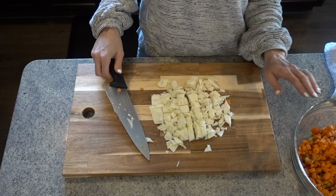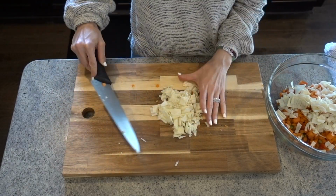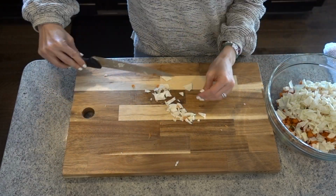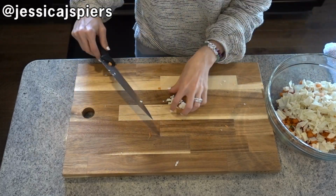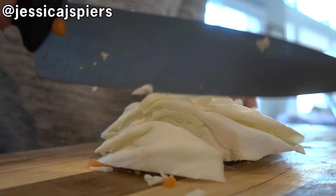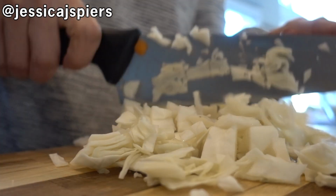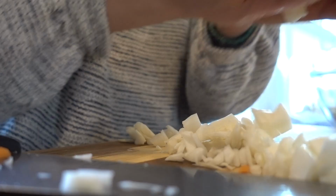So when I mentioned earlier on in the video about substitutions, I do typically include purple cabbage in this recipe, but we did have Napa cabbage, which I included here. It was equally as delicious. I like the purple cabbage for the extra antioxidants, for the color. It's actually my son's favorite vegetable. He loves to eat purple cabbage.